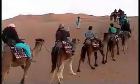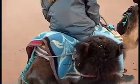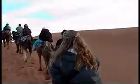Trekking off into the Sahara Desert. My camel, the grumpy one. Algerian border is 40 kilometers that direction. I'm heading up the back of the pack here. Yeah, that would be a shadow of me and Steph.